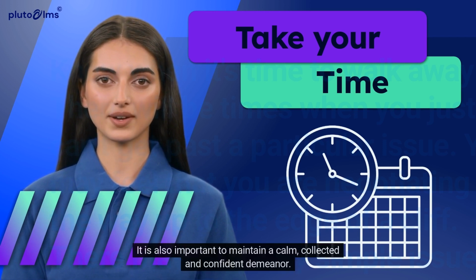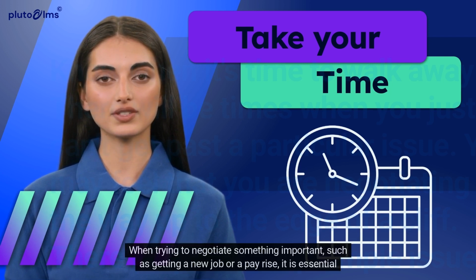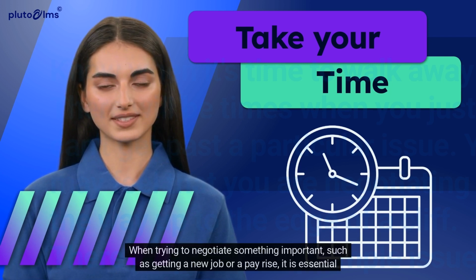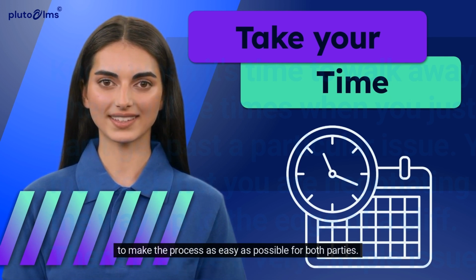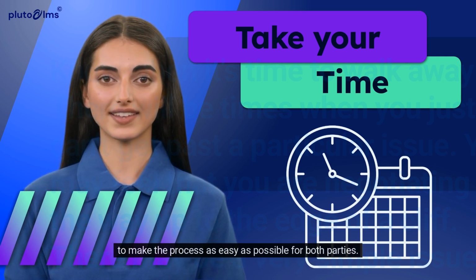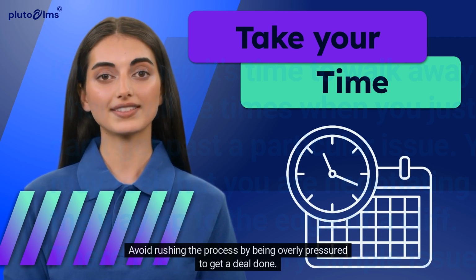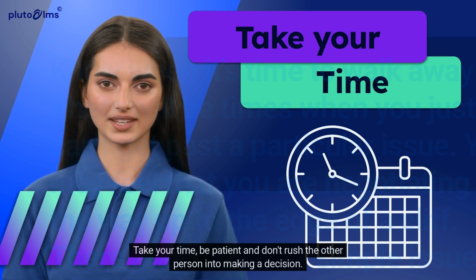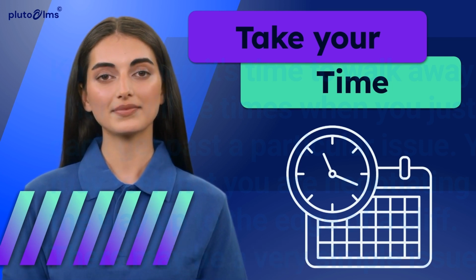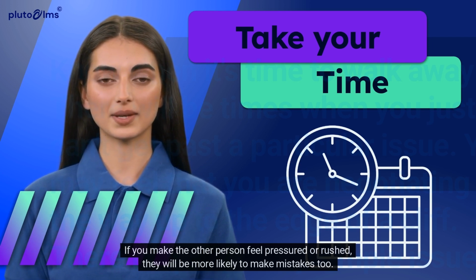It is also important to maintain a calm, collected, and confident demeanor. When trying to negotiate something important, such as getting a new job or a pay rise, it is essential to make the process as easy as possible for both parties. Avoid rushing the process by being overly pressured to get a deal done. Take your time, be patient, and don't rush the other person into making a decision. If you make the other person feel pressured or rushed, they will be more likely to make mistakes too.